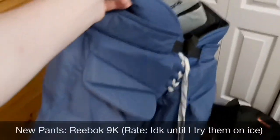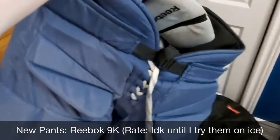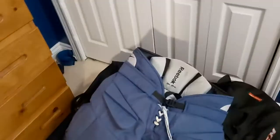But here, I'll show you guys my brand new pads, or not pads, pants. Goalie pants that I'll be wearing next season. So these are the new pants that I will be wearing next season, but they're not really that new. They're Reebok 9Ks. I'm honestly looking forward to wearing these. They seem like a pretty decent pant. I've had them for probably a couple years now, but they've just been too big. Finally grown into them, so we're gonna give them a test next year.